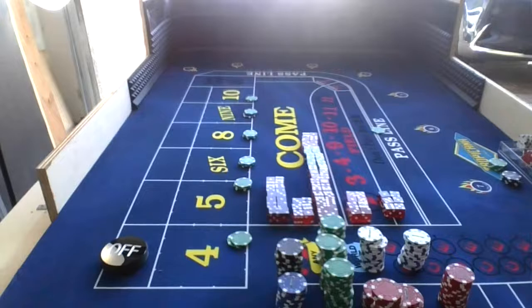So we are doing a come out roll. Remember, I will work the come out for the first 10 throws. I do that because the odds are with me on that one. I'll explain more later. 3, 5, 3, 1. Dice are out. I am working.